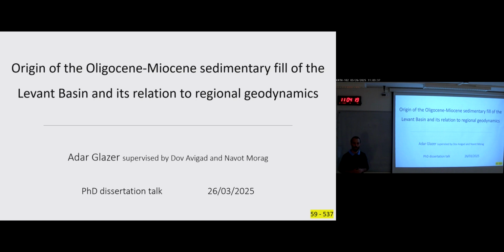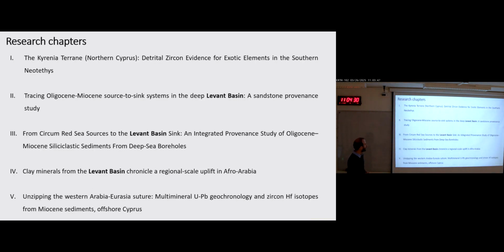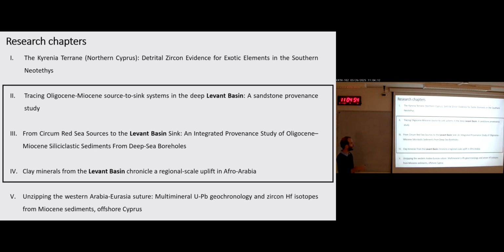Today I want to show you the origin of the sedimentary field of Oligocene-Miocene age in the Levant Basin and its link to the major geodynamic events that shaped the Eastern Mediterranean. Overall, my PhD thesis consists of 5 chapters addressing geological questions across the Eastern Mediterranean, primarily from the perspective of siliciclastic sediment provenance. 2 of them in the Kyrenia terrain of northern Cyprus and along the Cyprian convergence zone address the tectonic evolution at the northern parts of the Eastern Mediterranean. 3 of them, focusing on the Levant Basin, will be presented today.